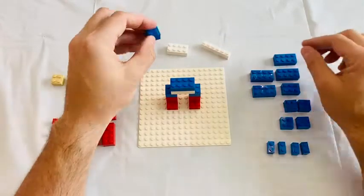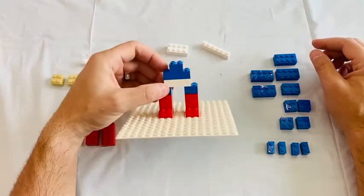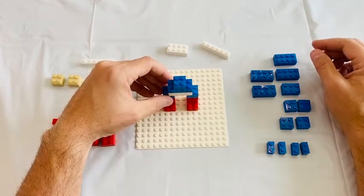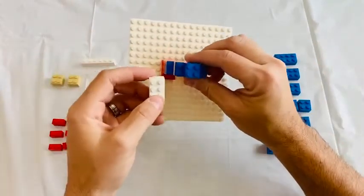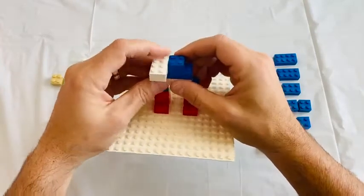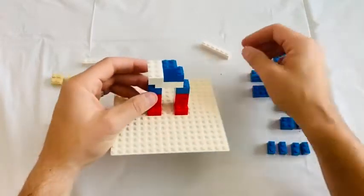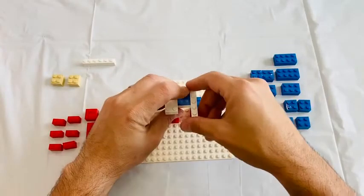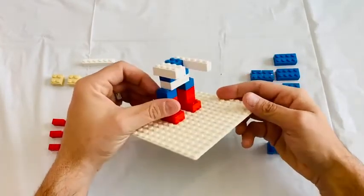Now, I like to start this step. I like to take my 2x2 blue brick and we're going to put it right in the center of our waist and belt. Then we are going to take our 2x4 white brick and we're going to stick it on the end right here, even with the back, to look just like this. And we are making Captain America's arm. Then we're going to take our 1x6 white brick and we're going to stick it on the other side, and we're starting to build his other arm as well. So you're going to look like this after step number 4.